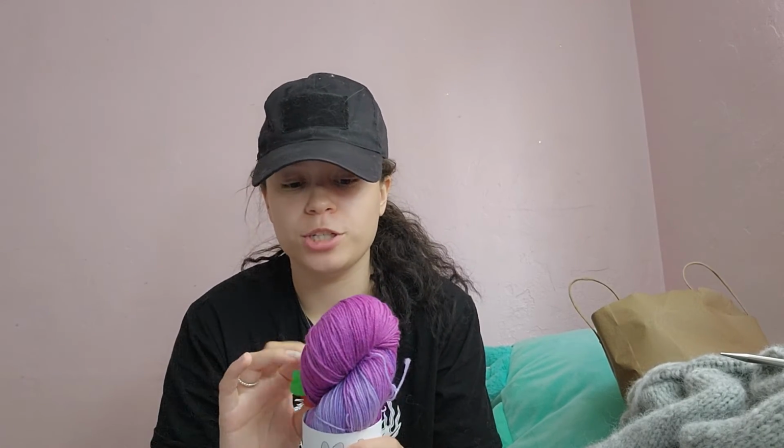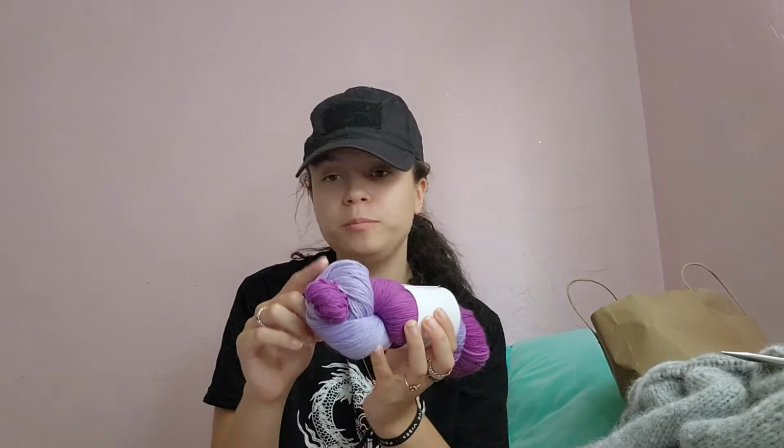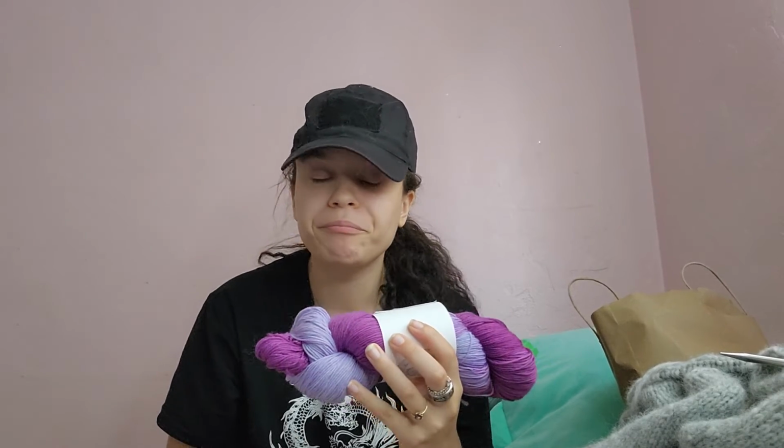This is the main color for my next pair of partridges socks, and then the contrasting color is Explore Knits and Fibers Aster, which is just a light purple. And then I'll most likely end up flipping them, having this be the contrasting color and Aster being the main color.